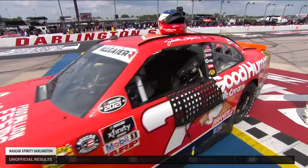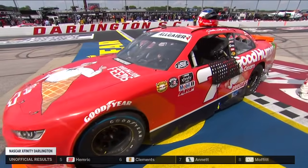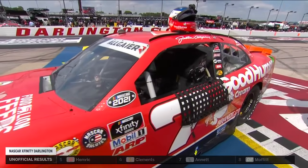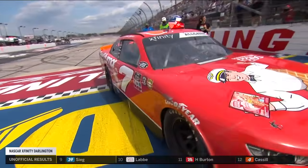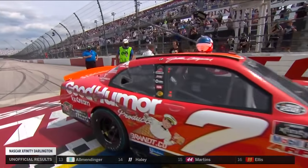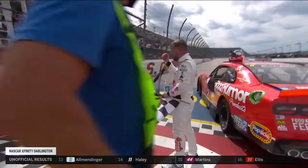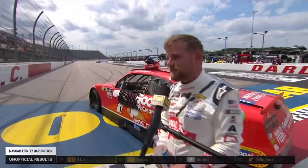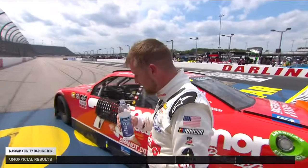This paint scheme has been so special to us. Ryan Williams back at our shop, that's a graphic designer, deserves a big round of applause. He put a lot of heart and soul into these throwbacks. I hope y'all fans enjoyed the throwbacks. It's a big deal to us as much as it is to you guys. I got a fire suit that looks like Ice Cream Delivery Man. I got a helmet that's actually a throwback to Dale Jr., so we did a lot of throwing back this week, and man, is it special. I love the bow tie. Bow tie's good. Well done. Justin Allgaier wins for the 2nd time in 2021.